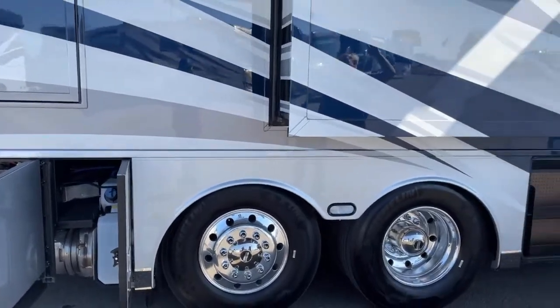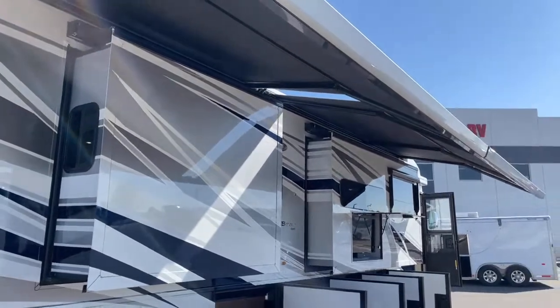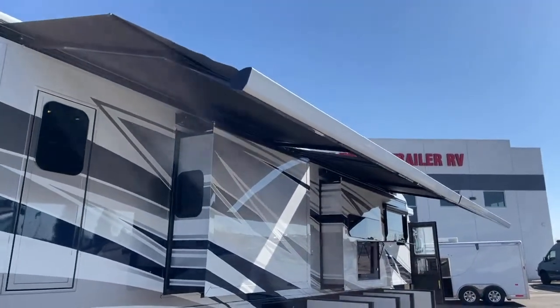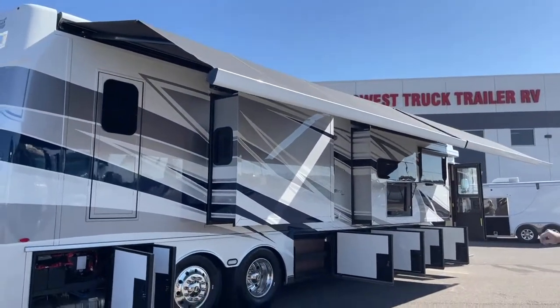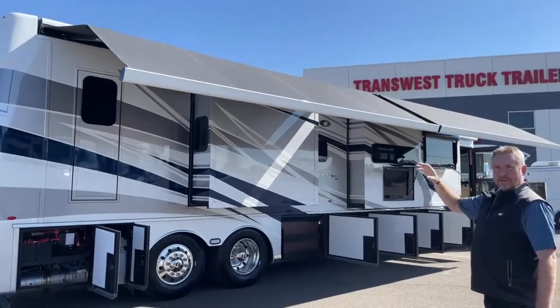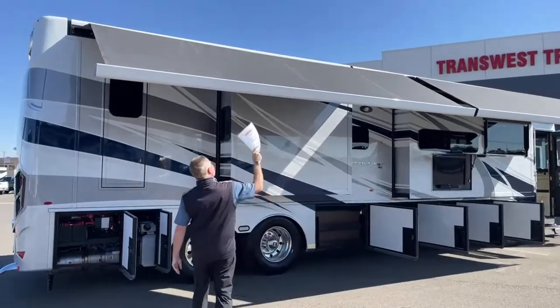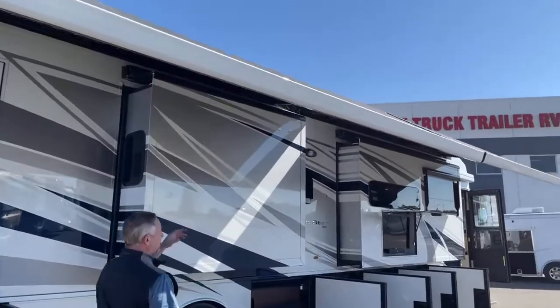Above, you've got your Girard Nova awnings. They are the more expensive option on these coaches, but they're well worth it in my opinion. They look nice. They actually work because they crook down a little bit to block that sun from your TV. They are motion sensored. If wind starts picking up, they will automatically go in. And they have LED lights built into the end of them all the way down the length of these two awnings.